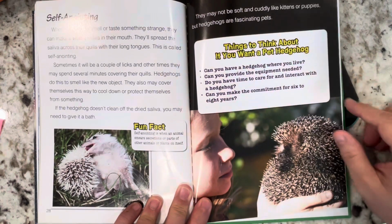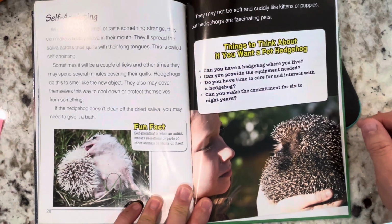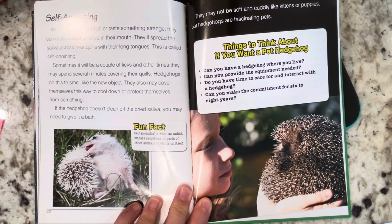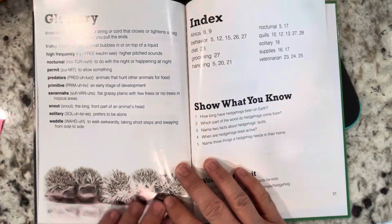They may not be soft and cuddly like kittens or puppies, but hedgehogs are fascinating pets. Things to think about if you want a pet hedgehog. Can you have a hedgehog where you live? Can you provide the equipment needed? Do you have time to care for and interact with a hedgehog? And can you make the commitment for 6 to 8 years?